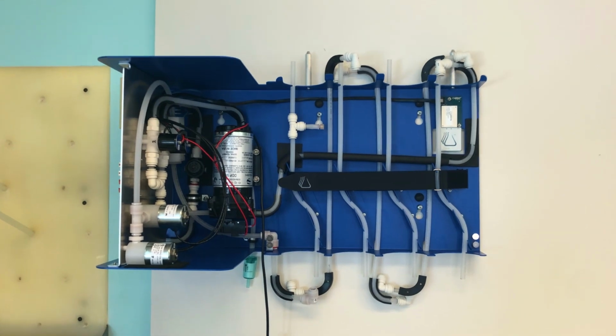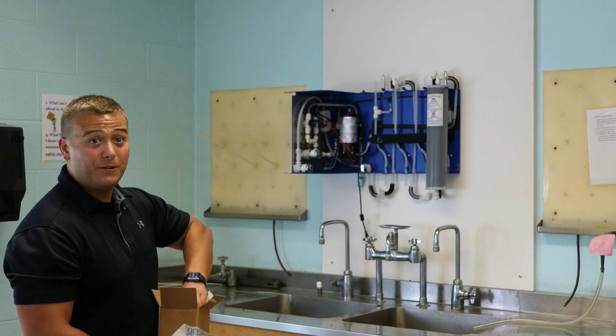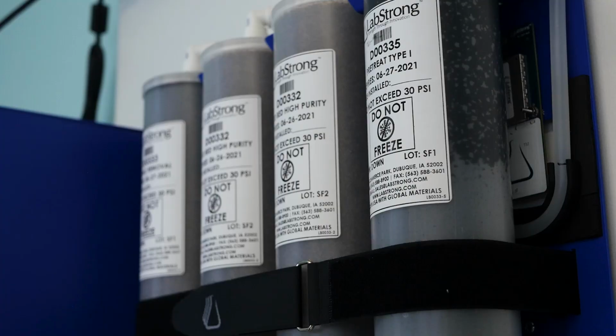So after the cartridges are installed, you walk through the menus and it'll purge all the air out and fill your cartridges up with water. So right now, Tim's getting all the air out of the cartridges.